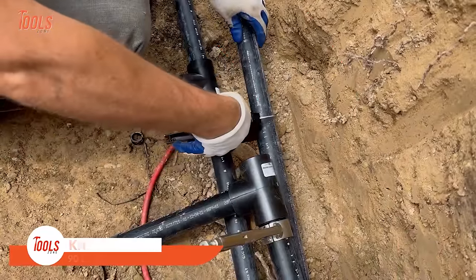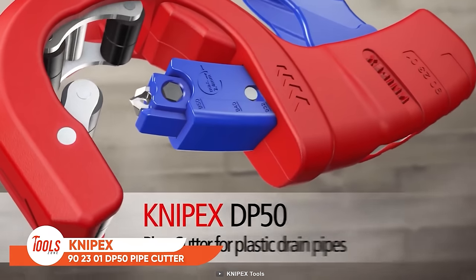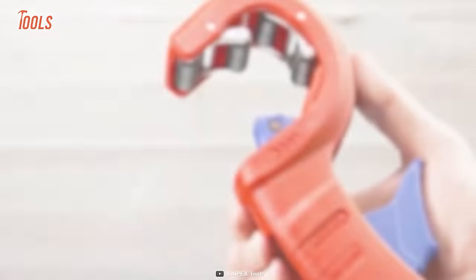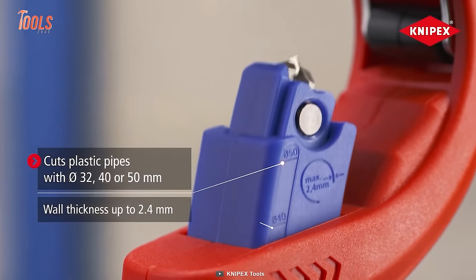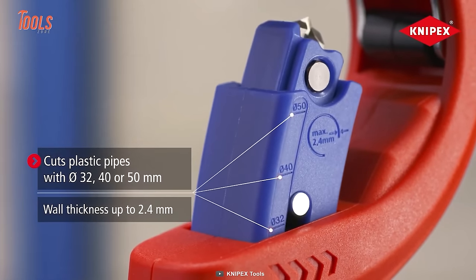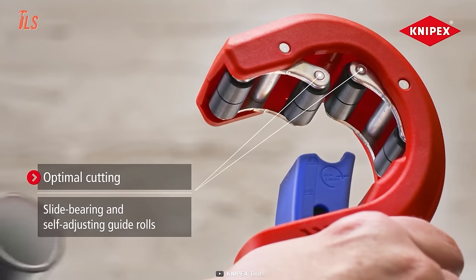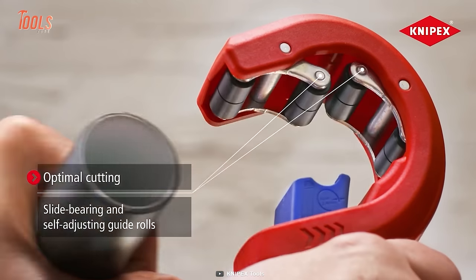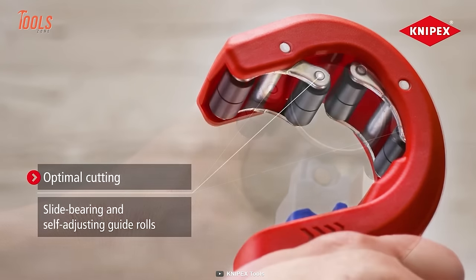Don't let the cutting jobs slow you down. Grab this Kniepix 902301 DP50 pipe cutter and tackle any project with ease. This uniquely made pipe cutter is built for cutting 32, 40, and 50 millimeter plastic drain pipes with a wall thickness of up to 2.4 millimeters. Plus, it enables optimal cutting with slide bearing and self-adjusting guide rolls, bringing a real pro look to every outcome.